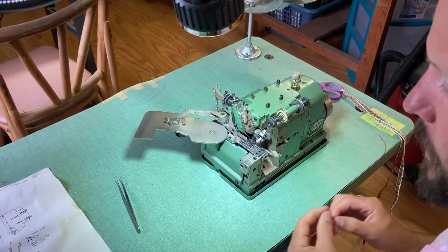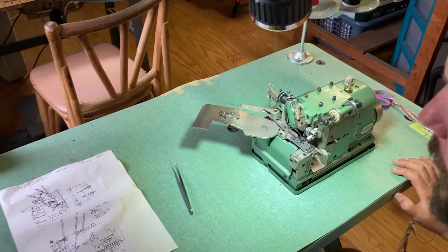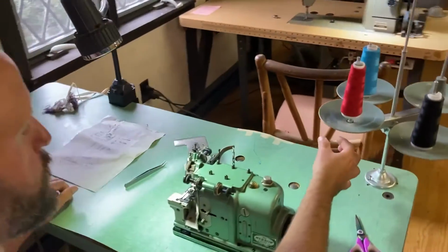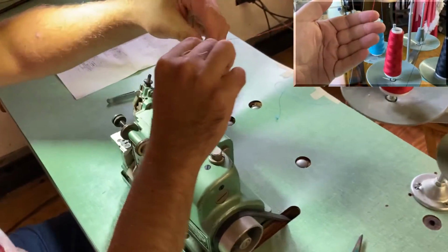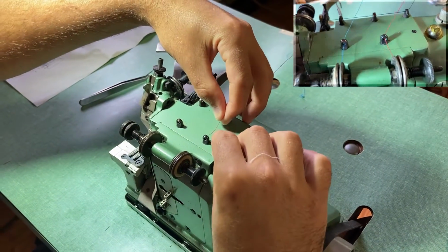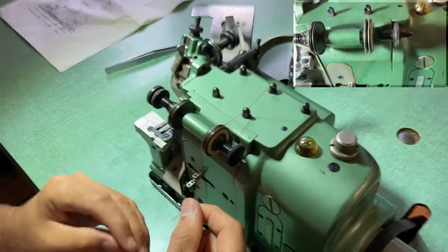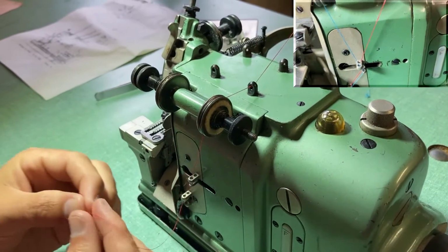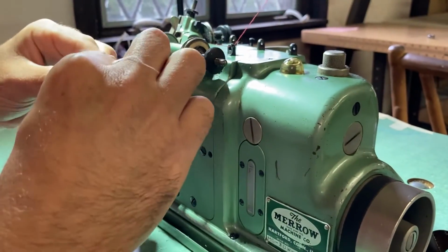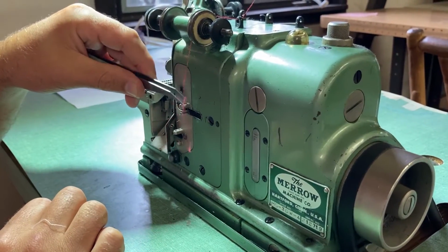So we are going to start with the lower thread, which for purposes of this demonstration is our red thread. So we grab the end of our thread, and it is going to go through here first. Then this is the tension wheel. It goes through the tension wheel. Then as we get lower, some of this we can do with our fingers, and some of it we're going to need the... you'll see why we need the tweezers, but he's through there.